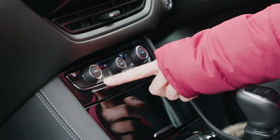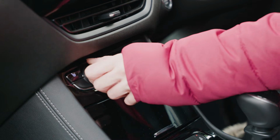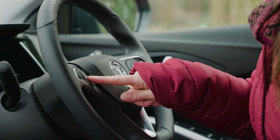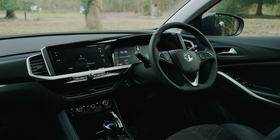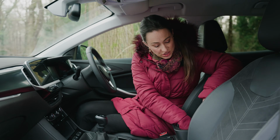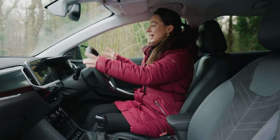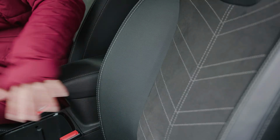There's also dual zone climate control on separate physical buttons for every car, whatever trim level you have, as is cruise control and LED headlights. This top spec Ultimate model, meanwhile, adds goodies such as wireless charging pad, which is just in here, heated steering wheel, powered tailgate and part leather interior.